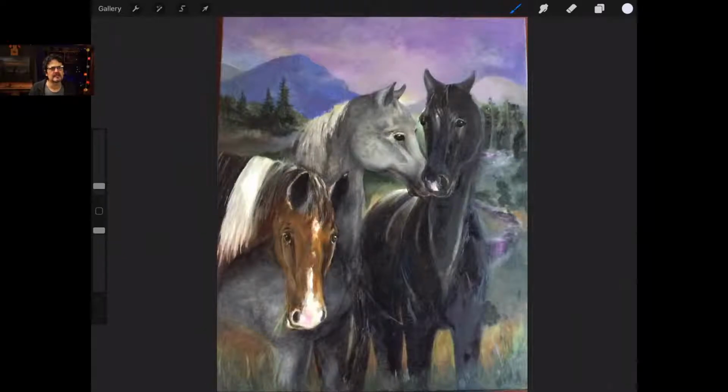Okay, so one of the things I want to talk about here, how are we going to describe this? Is basically the simplicity of form. The simplicity of form.